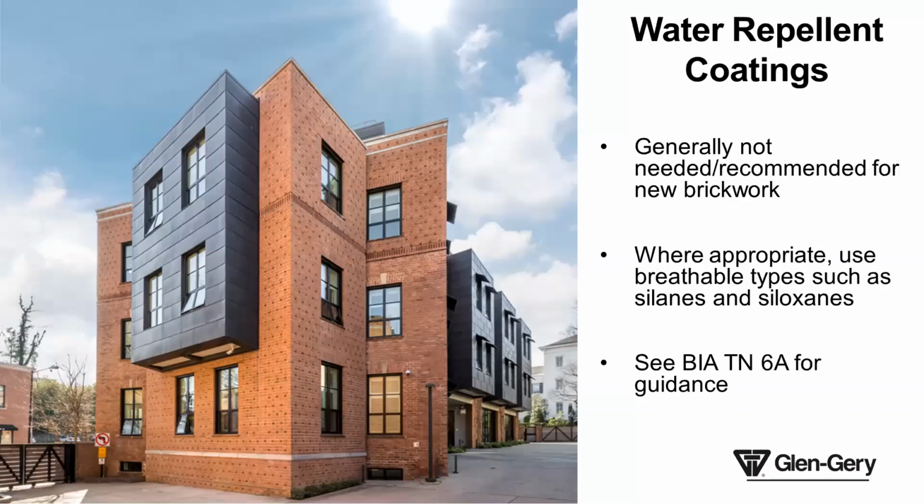So water repellent coatings is something that comes up from time to time as a measure for increasing water penetration resistance. The general recommendation in the industry for clay brick veneer, okay? So clay brick veneer, we're not talking about single wythe structural walls, is that water repellents generally aren't needed or recommended. The way that water repellents work is they reduce absorption. So the first thing that means is that if there are any construction deficiencies in the wall, the water repellent isn't going to overcome those.